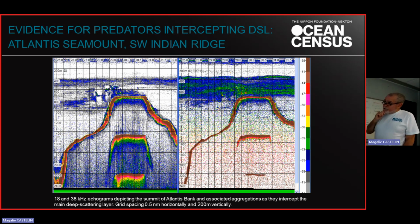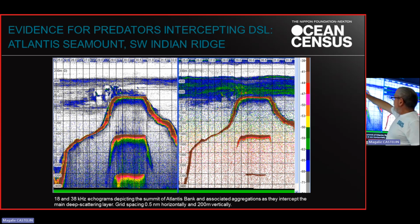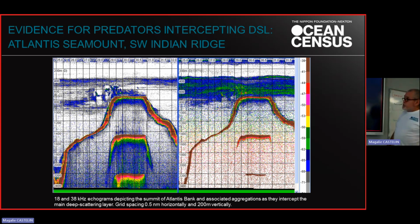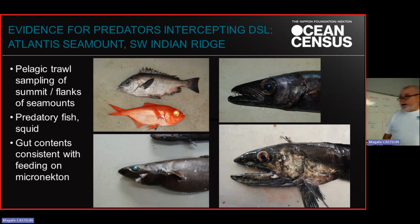These are some pictures from, I think, Atlantis Bank seamount up in the more tropical waters of the Southwest Indian Ridge. And what you can see here is that basically as the deep scattering layer is moving down to over the seamount, we're getting these big echoes coming off the seamount here. And these are big predators rising off the seamount and just hitting that layer of micronektonic animals. And indeed, when we came to actually put a trawl through these areas, we caught these really amazing seamount predators. Sometimes, in the case of this shark here, you can see its mouth is actually stuffed full of squid, where it's been feeding actually in the net.